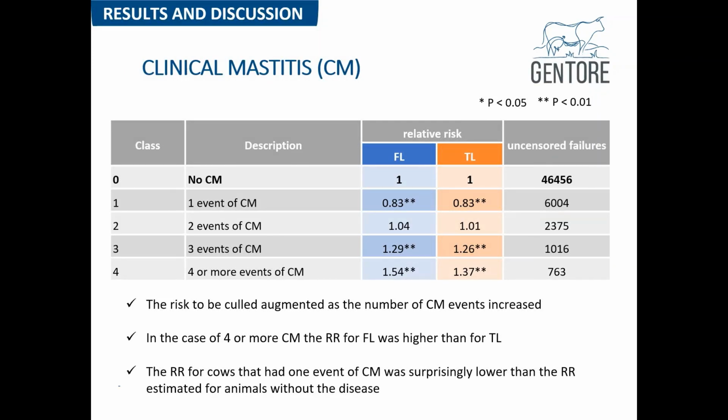mastitis during the lactation. But surprisingly, the relative risk for the cows in class 1 was lower than for the animals in class 0. It can be due to the presence in class 0 of animals that were culled for whatever reason in early lactation, so they had no time to experience mastitis. But the presence of these animals in the class can increase the relative risk estimated.